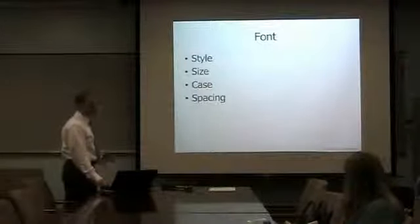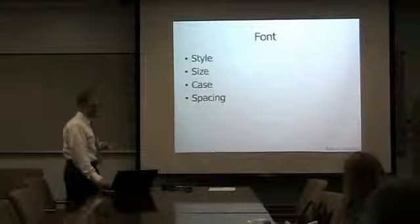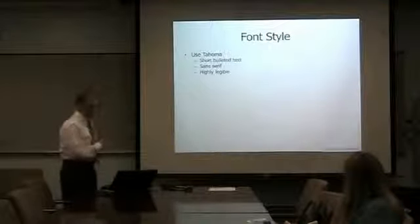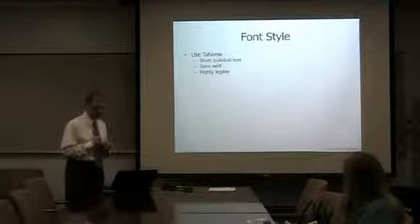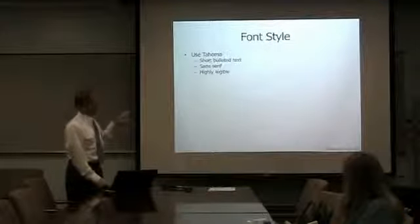So font, there's lots of things to look at. What kind of style, size, case, and spacing. So the paper recommends Tahoma, which is good for short bullets. It's a sans serif font, which means it doesn't have the little feet at the bottom, and it's highly legible. For short bullets, it's great.